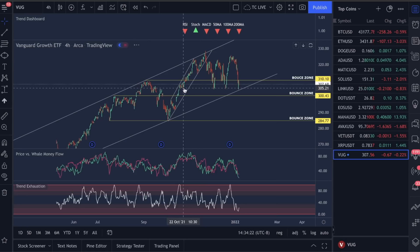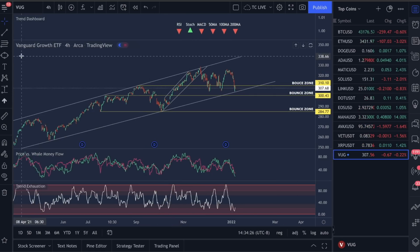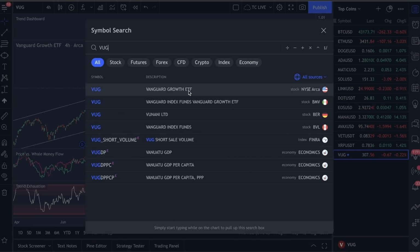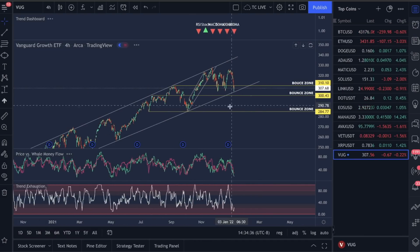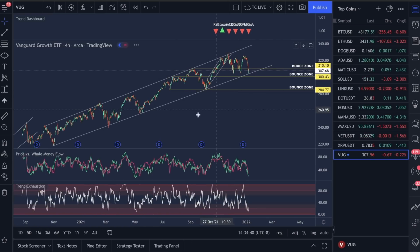So this is basically the equivalent of the S&P 500. I know we're looking at slightly different prices. I use the Vanguard Growth ETF. The ticker symbol is VUG. You can literally come in here and type in VUG, and you can track this with me if you want. This is exactly what it is, okay? What we see here is we're going to call it the S&P 500. The S&P 500 has held this ascending support line forever. This is ridiculous, I've never seen a support line go this long and respect it.